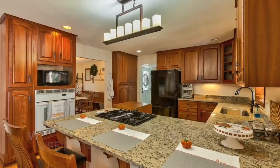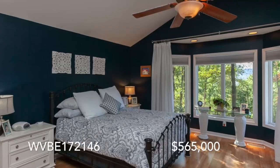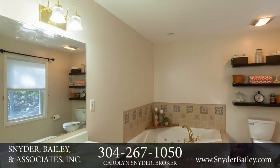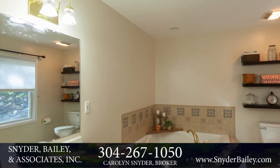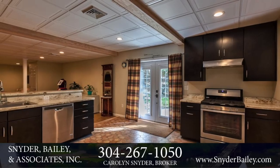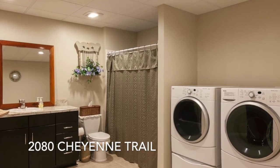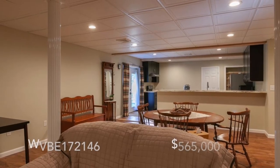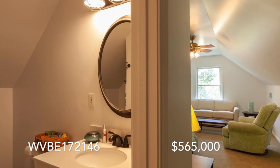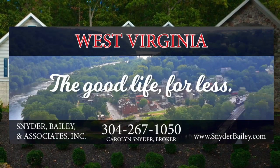The home has two full kitchens and 1,100 square feet of detached workspace. The main level includes a huge master bedroom suite with panoramic views of the mountains, a ceramic tile bath with jetty tub, and a walk-in closet. Wood floors cover the entire main floor, including a large family room with a stone fireplace and a separate dining room. The upper level includes two good-sized bedrooms as well. This property is beautiful and peaceful and is a great escape, but just 8 miles from Interstate 81. 2080 Cheyenne's Trail is currently listed at $565,000.